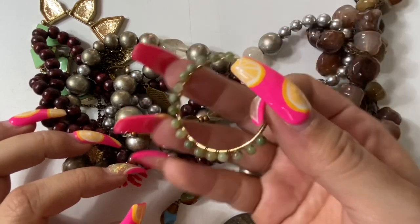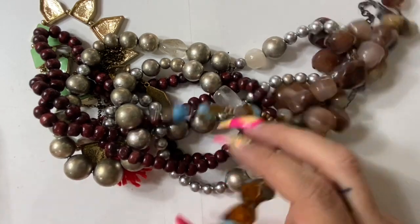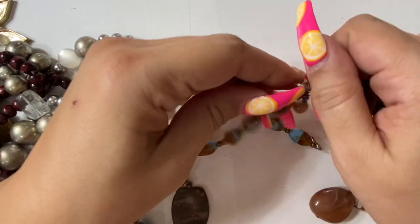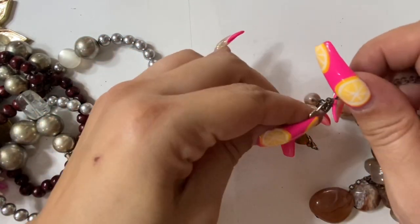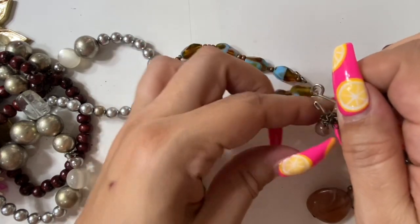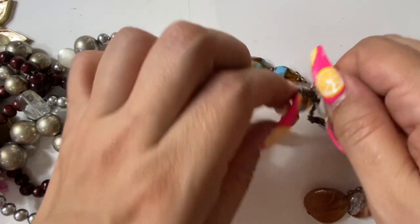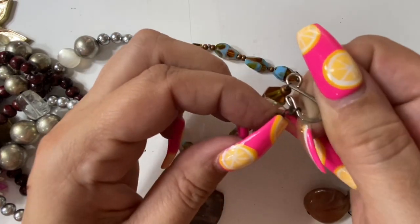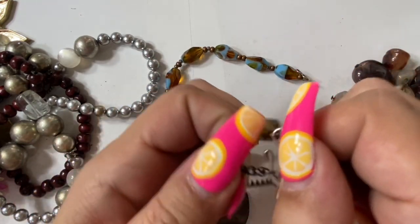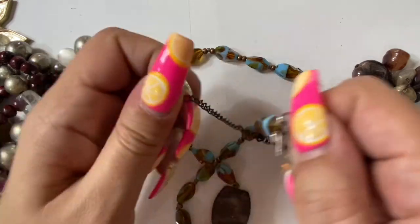All right, so here's the other one of this. So I will put those into the mystery because those were matchy. Okay, come on. You would think this would be easy to just get off. Look, how does that happen? How the hell? There we go. Okay.